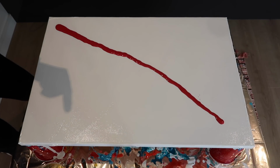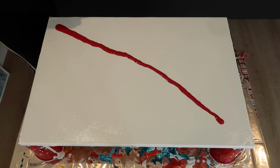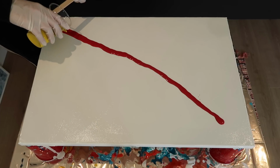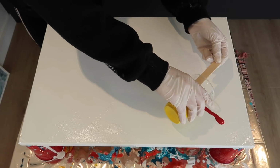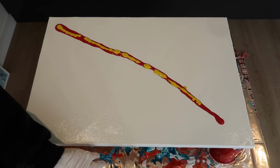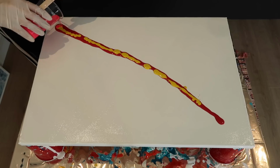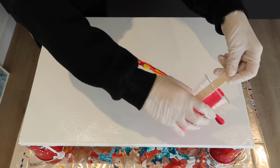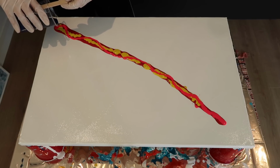Next up, I will take the yellow. Let's give it a bit of a mix first. And I'm gonna put the yellow with more water as well. Then I'm gonna take the pink and do the same. I might do this a bit more like a swirl. See if it makes any difference. Push in the other direction, I think. And do a little bit less.